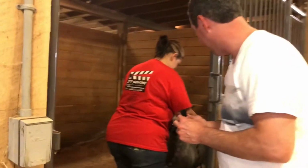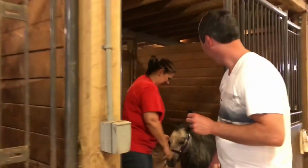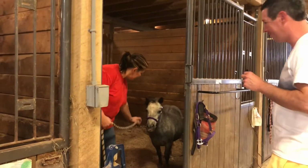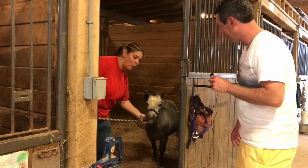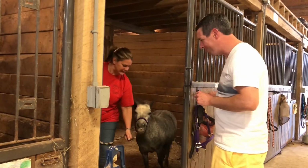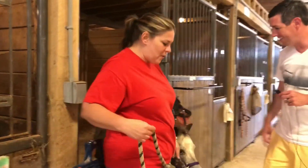Here is a horse that I am comfortable around. There we go. Here's the big guy, big girl. What do we got here? This is Speckles, and she's actually our oldest horse in the barn. She seems a little bit stubborn. Yeah. And this is a horse?